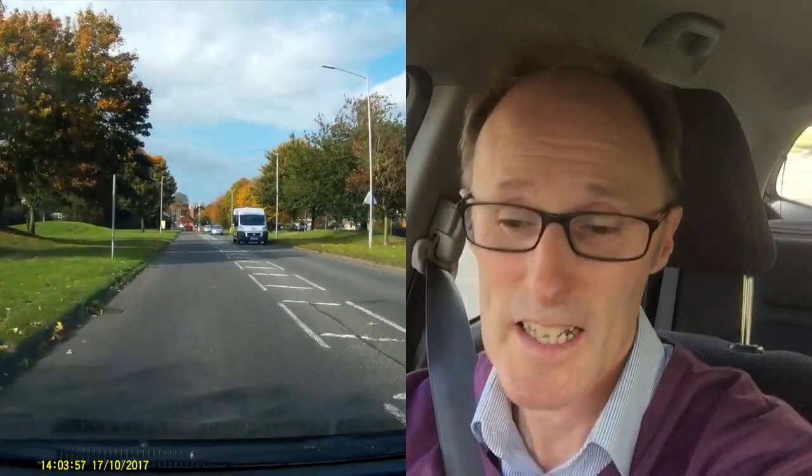So while we're driving up this little high street here, I don't know what it's going to be like. It's 2 o'clock in the afternoon, nice sunny day, so it might be busy. The sun tends to bring people out.